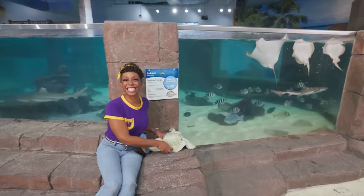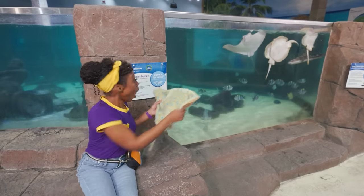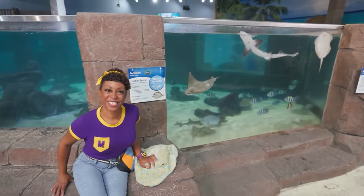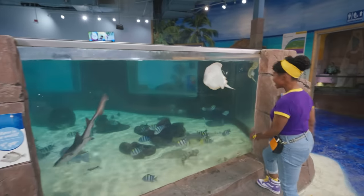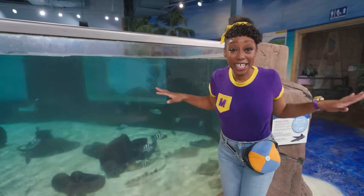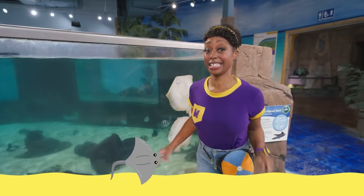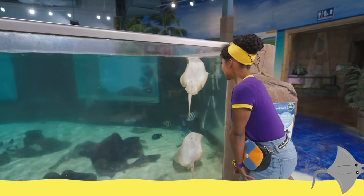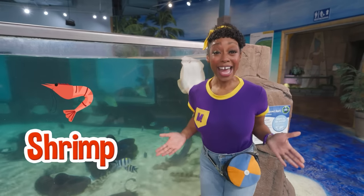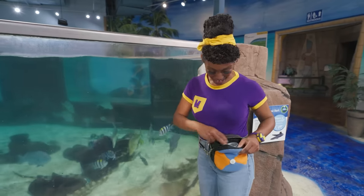Oh, a stingray. Whoa, there are real stingrays over there. Let's go say hello. Wow. Stingrays have flat bodies so that they can get nice and snug in some sand in case they need to protect themselves. And they love to eat shrimp. Hey, I know. Let's feed them some of my SeaQuest shrimp that I have in my jam pack.